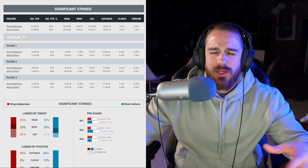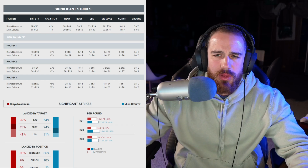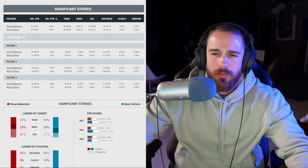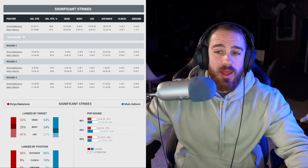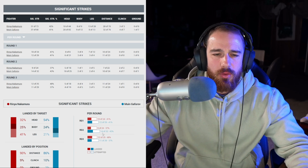Muin just giant swings, and Nakamura just not finding any real contact, although Gafurov is not landing much either early on. Finally, a stiff left hand from Nakamura, but no follow-up from him. Big 1-2 landing for Gafurov, drops him, and Nakamura shoots for a takedown, gets stuffed. Uses the front headlock to land a bunch of knees. Beautiful stuff from Gafurov. Nakamura finding almost no success.